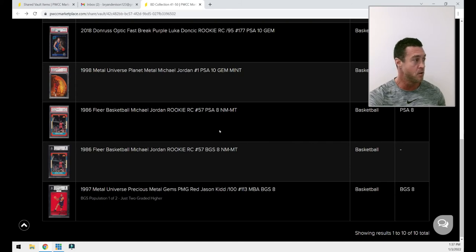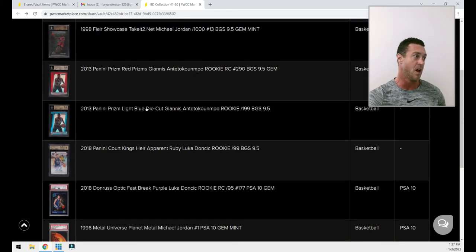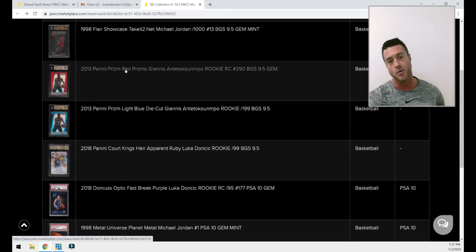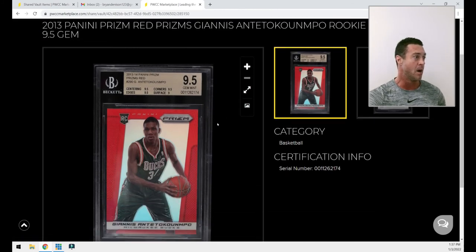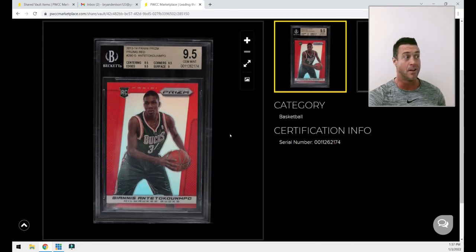Card number 42 is one that I just absolutely love. And I think this card, if we did this in two years from now, is going to be more like top 25, because I think Giannis rookie cards are just undervalued. But it's the very rare 2013 red parallel, not numbered, but crazy short print. It's a minimum gem, meaning it's got three 9.5 gem grades and one sub 9.5 gem grade.